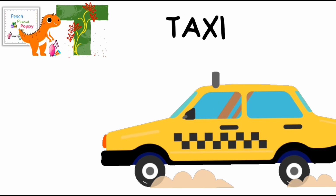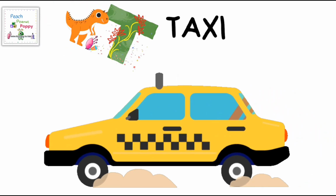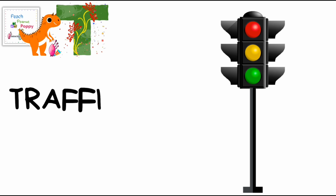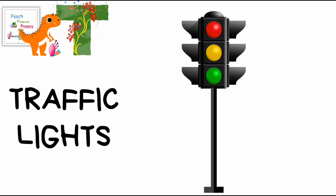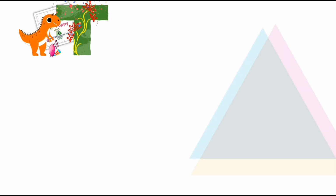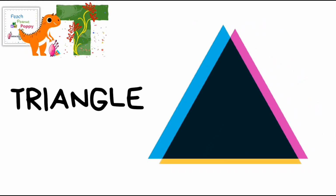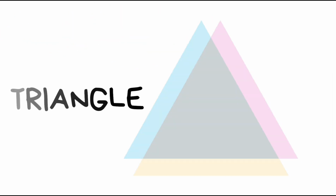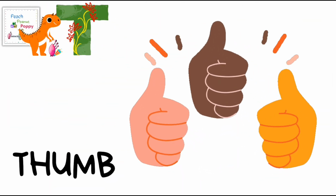T for taxi, taxi. T for traffic lights, traffic lights. T for triangle, triangle. And lastly, T for thumb, thumb.